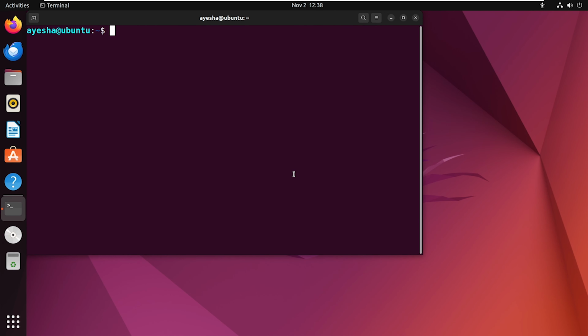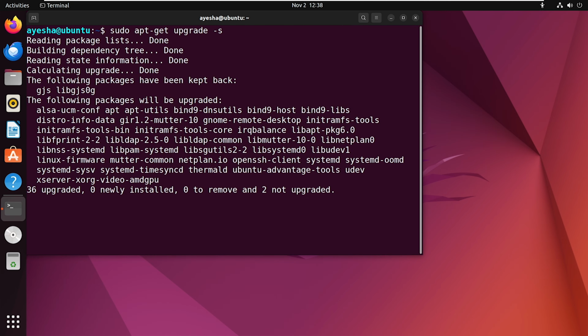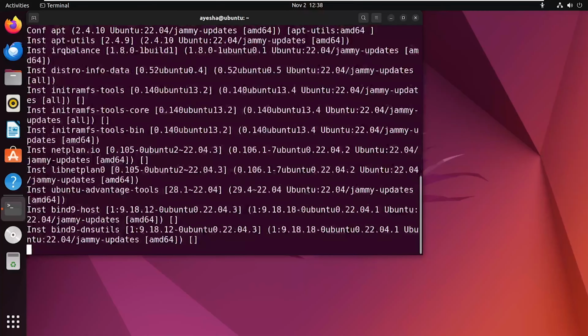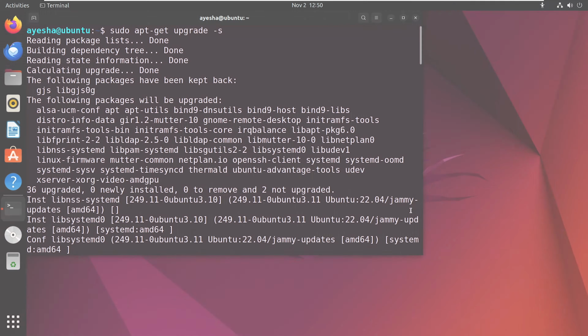Next, execute the dry run or S option with this command. The S option here tells the command to mimic or simulate the upgrading process without actually performing it. That means you can see the expected outcomes that you would get during an upgrade without making any system changes.